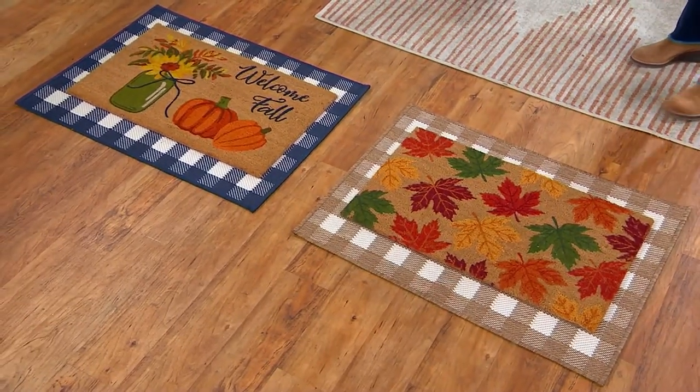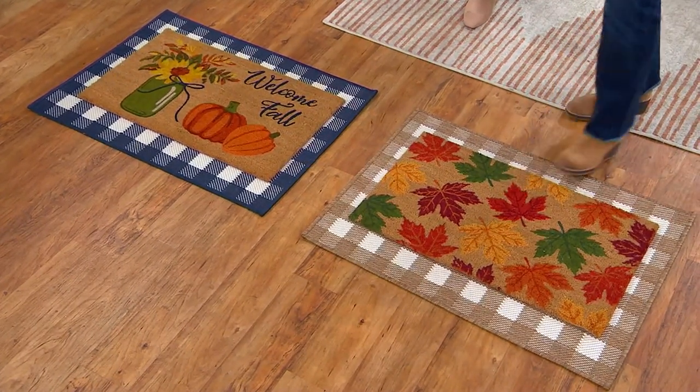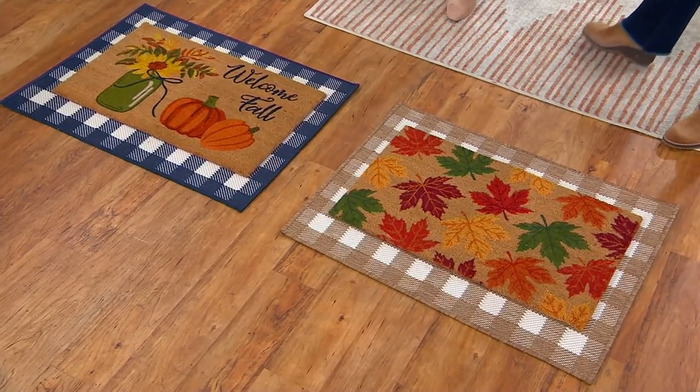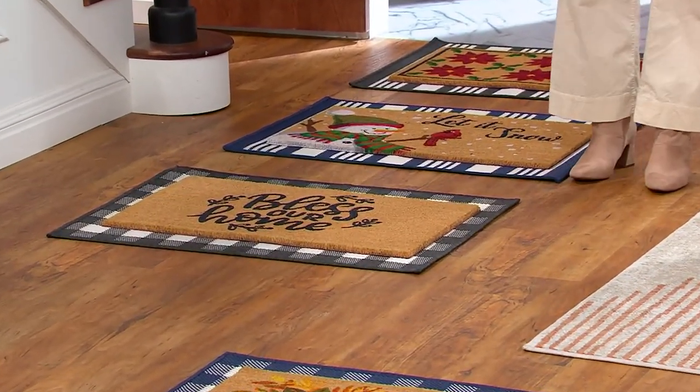So we did two fall. And you can see that. So here's fall leaves. Yes. And then clearly welcome fall right next door. And so you've got that really great buffalo check that you're seeing that is out there, that buffalo plaid. And then how about here? Bless our home. Oh, how sweet.